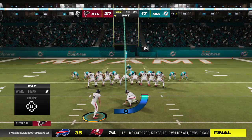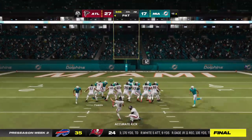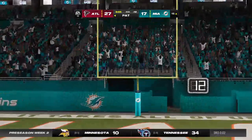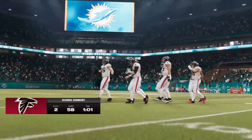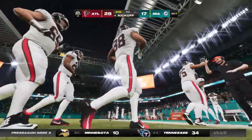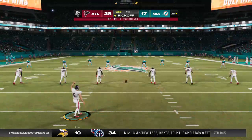Coup now for the point after. And that one pushes the lead up to 11. Well, it wasn't a one-play drive, but I think they'll take it. The scoring summary, 2 plays and into the end zone.